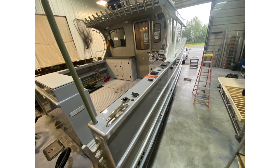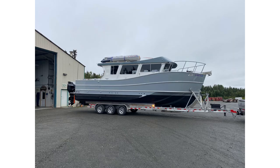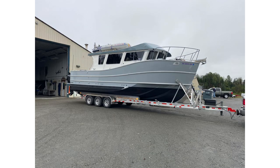So we showed the christening first, of course, but these are a few photos of the boat in the shop. And as it came out, we were leaving Kenai, Alaska, headed to Homer, Alaska, a 90-mile drive. It was raining just a little bit when we left, but as we got to Homer, it cleared up as we came down the hill. It was absolutely spectacular. The trip was smooth. We drove 50, 55 miles an hour. It pulled fine. Very happy with the drive down to Homer and back.